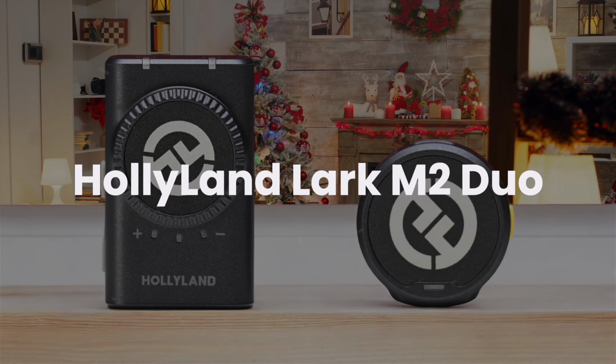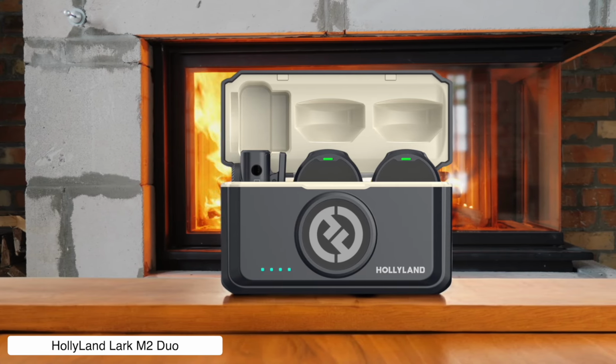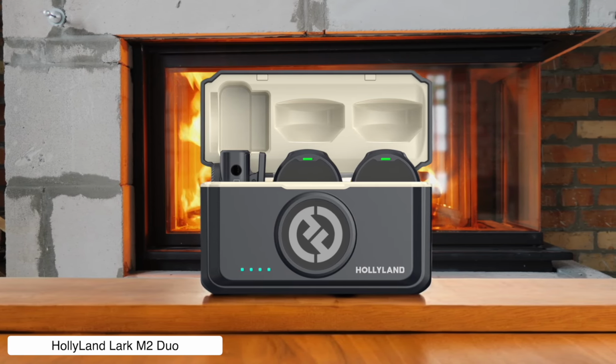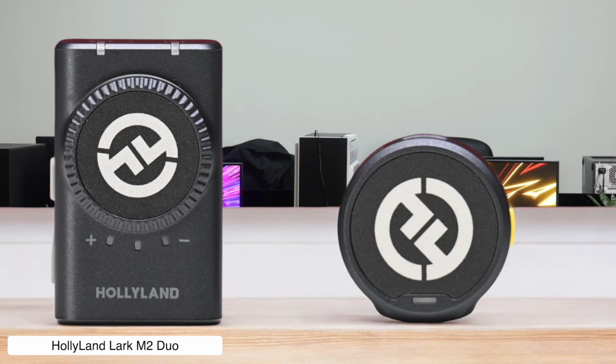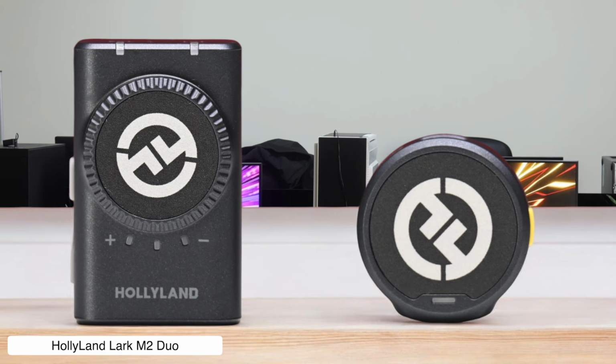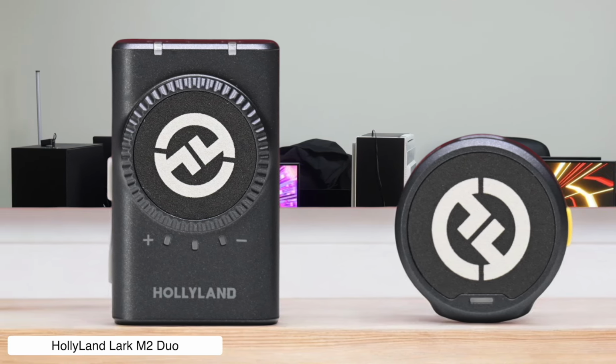Hollyland Lark M2 Duo. These mics are ridiculously tiny and lightweight, like, seriously, you could probably swallow one, please don't. And boast a crazy long 10-hour battery life with decent noise cancellation. Plus, there's a specific iPhone version. But the advertised 300-meter range takes a nosedive if a grumpy squirrel blocks the signal.